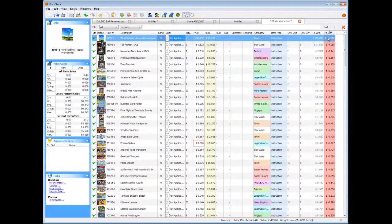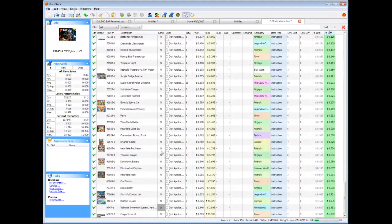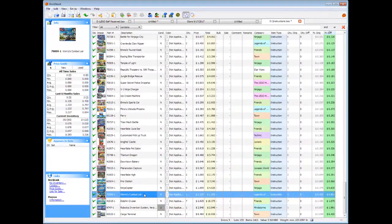Whoa, how about that right there? $19 price difference. Oh, that's it, for the wind turbine. UCS TIE Fighter price dropped as well. Holy crap. Cargo terminal, up by $6. Who would have figured? I just threw that away. Dolphin Cruiser up by $1. Threw all those away too. Ninjago Warts Combat Lair up by 80 cents. Who would have even thought this would appreciate ever?